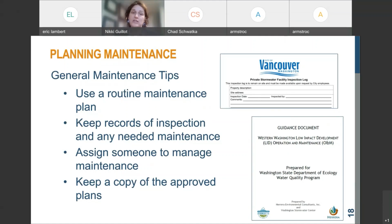It's really helpful to assign someone to manage the maintenance if you can. Have kind of like a project manager or contract manager that is really looking at that site and coordinating those maintenance activities. And having a copy of the approved plans is just paramount. It's so important because each facility is different. Each design can be a little unique snowflake. And so you want to make sure that you're looking at what are the plans for this site.